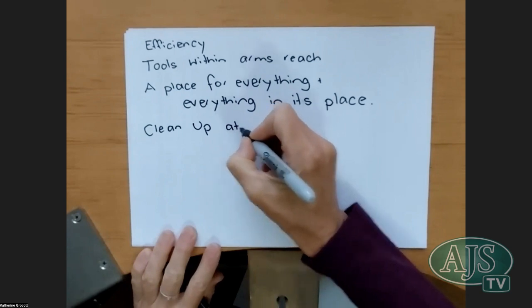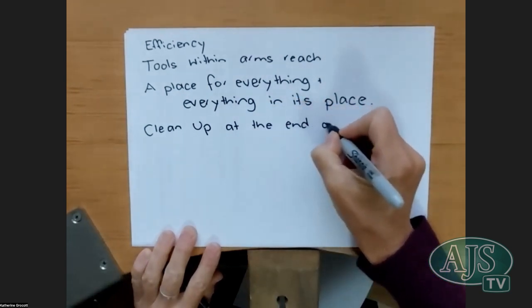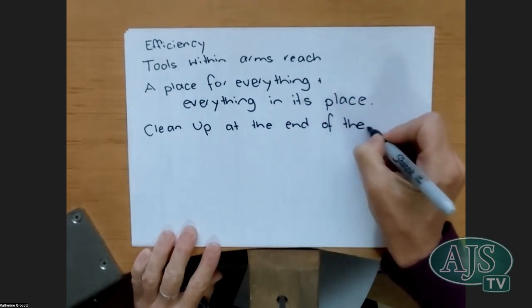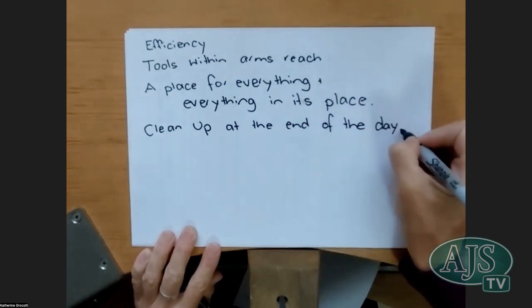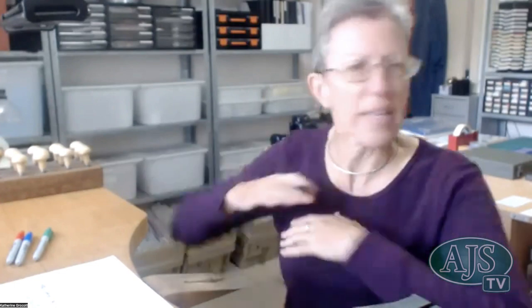Which is clean up at the end of every day. Do we have to? Well, I kind of do this within limits. If I'm working on something that I know is going to take multiple days, then quite often I will clear away what I am no longer using. So get that clutter back in its place.